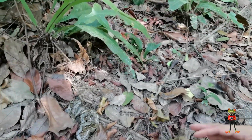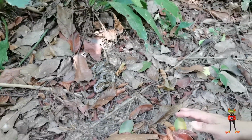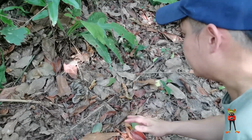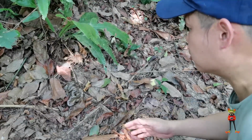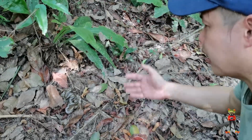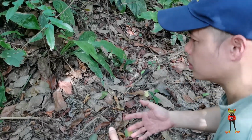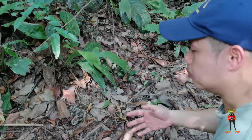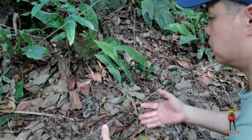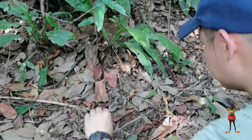So actually pythons are not really bad. They help to control the population of rats and mice in our residential area. So sometimes you do see this python in the drain near your house or in your housing estate. They move nearer to humans because of the population of rats or mice, which are their prey. So that's why you do see them nearby your neighborhood. Wow, great find.